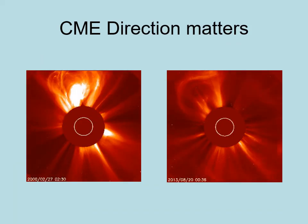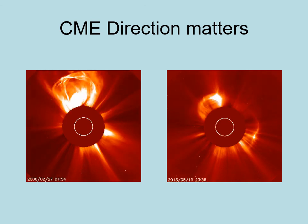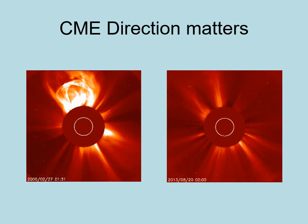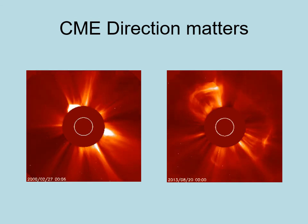The direction matters for a coronal mass ejection. These are actually pictures here of coronal mass ejections from the SOHO satellite, and the one on the left shows a big blob of the sun's corona being blown off to the side, whereas the one on the right shows it coming in all directions. That's from one headed towards us.